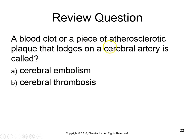A blood clot, or a piece of atherosclerotic plaque, which we haven't learned yet, that lodges on a cerebral artery is called. So we have cerebral embolism or cerebral thrombosis. In our case, we haven't really learned what an embolism is, but we're going to learn that next. It's similar to a thrombosis in the sense that a thrombosis is a blood clot. If that clot then dislodges and moves to a new area, like this question is suggesting, then it becomes an embolism. So this really isn't a review question. It's a preview for the next list of words question.